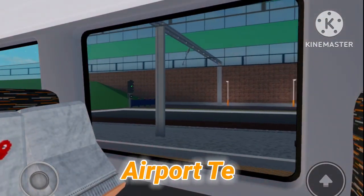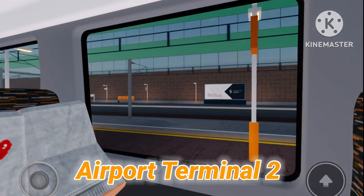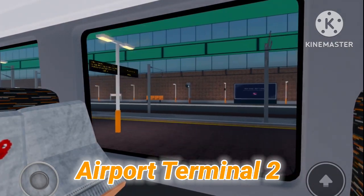Well then, it seems like we are now approaching our final stop for this particular leg, Airport Terminal 2. We're going to get off this now and wait for our second train that will take us to Airport West.